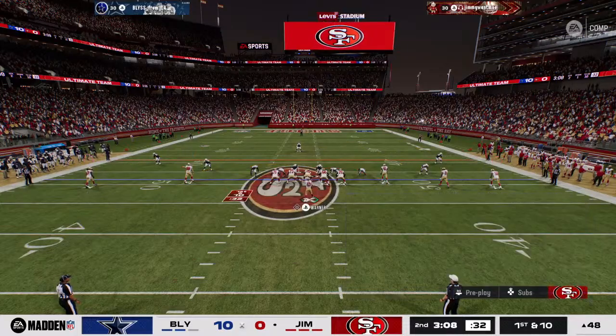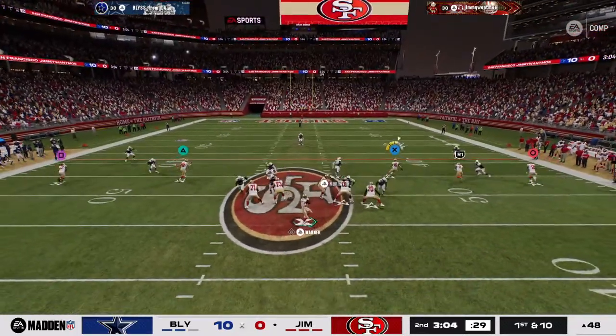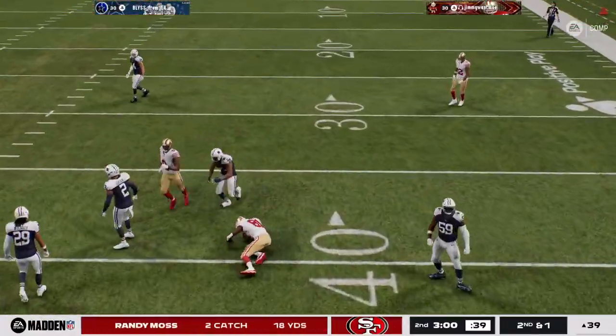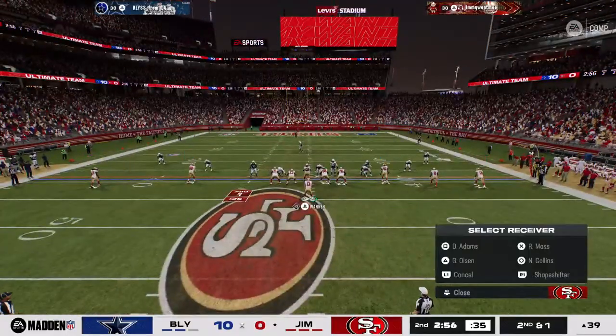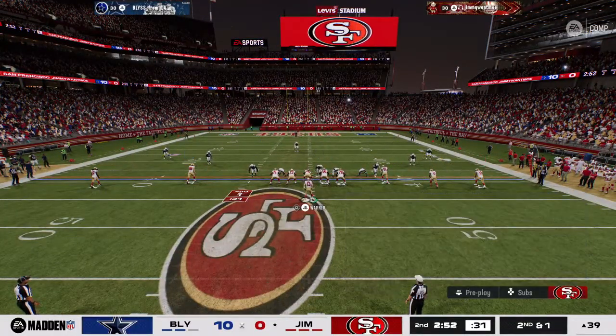First and 10 at the 48-yard line. Throwing it again here. Throwing the out route complete. And he takes it just inside the 40, down to the 39. Moving quickly, trying to get set again. 2nd and 1 at the 39-yard line.